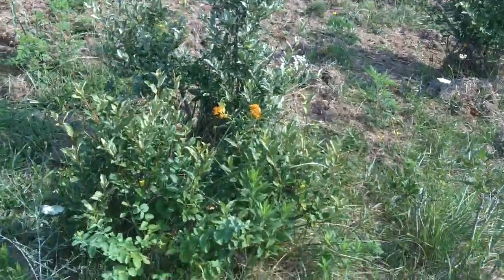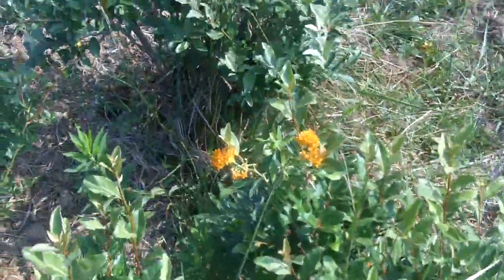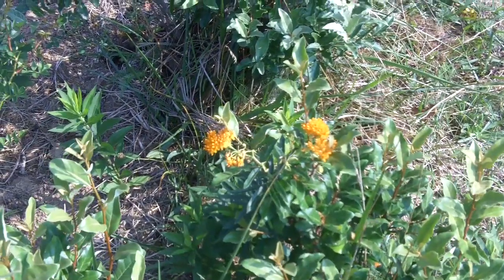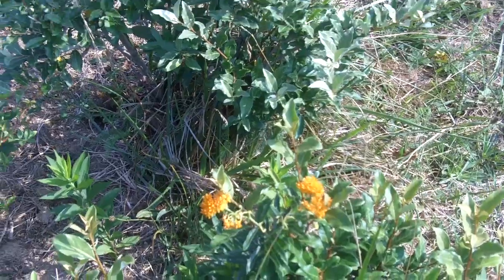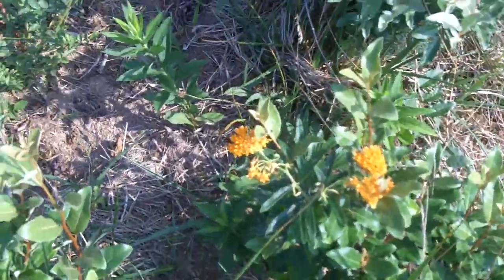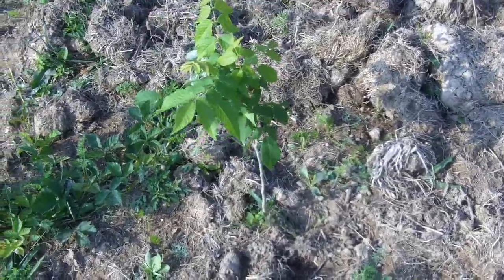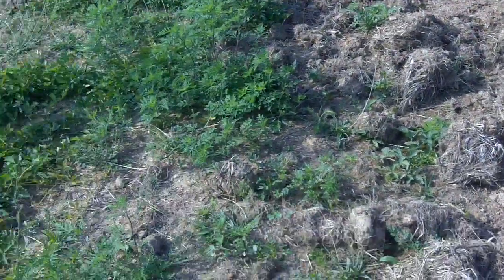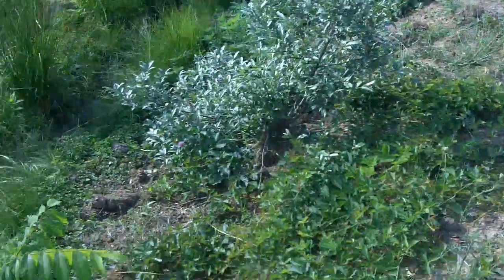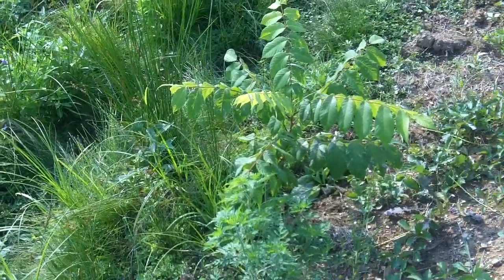Oh, here's competition for stealing the show. That's butterfly weed. A lot of other places around here have quite a bit of it. It's very hard to plant. It just has a mind of its own where it wants to grow. I'm so glad to see I've got some of it at least. These little walnuts are appearing, and oh, there's some more butterfly weed. Do you see that orange? They're appearing like weeds. Wonderful, as far as I'm concerned.